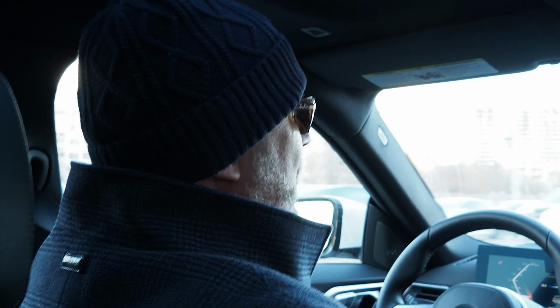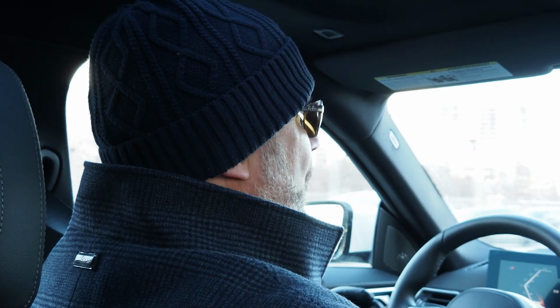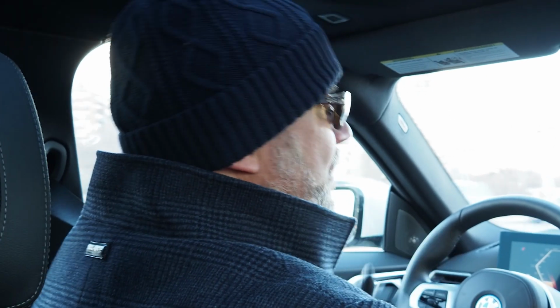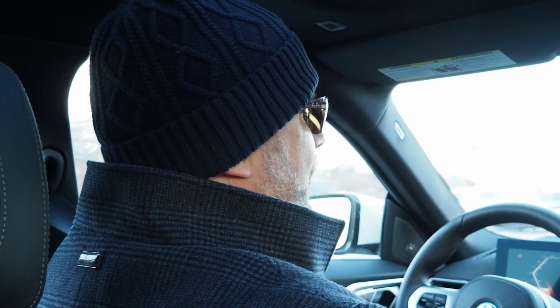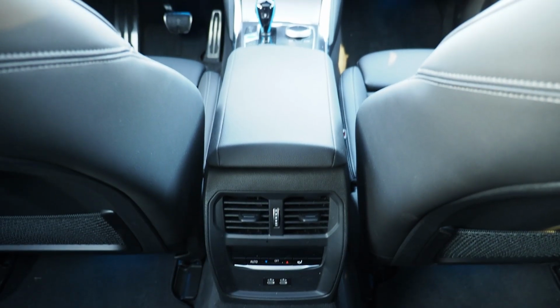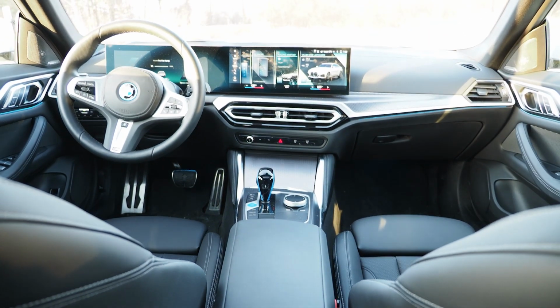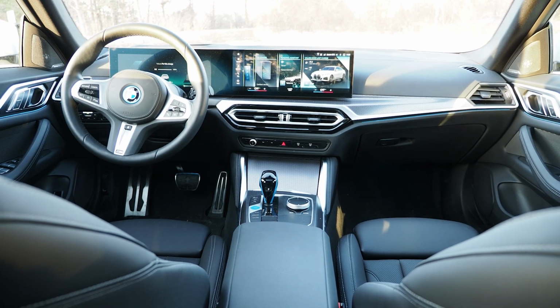We have a rated range of over 400 kilometers, and the same with the Tesla. And now the interior of this car is amazing. It's way above the quality of the Tesla interior.